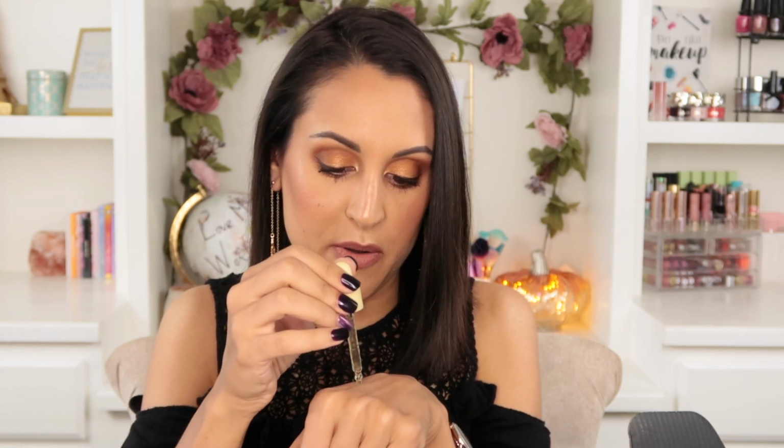Let's see how bad the scent actually is. I'm kind of curious, what am I in for right now? Okay, that is not as bad as I thought it was going to be. I'm gonna just put a little on the back of my hand and see how it feels too. Seems very viscous, like it's not a super runny product.